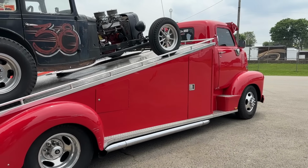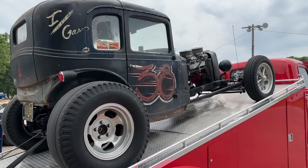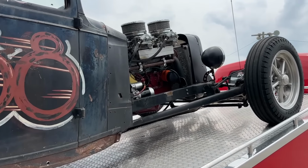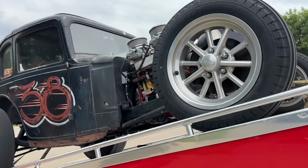This has got to be one of the coolest combinations in Bowling Green. A cab-over ramp truck with a slick paint job, and then a really cool hot rod. You can see it's got cheater slicks and slotted mags, and then a little 4-cylinder engine with 2 Holley 2-barrels. This is a wild combination that got a lot of attention throughout the weekend.